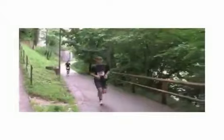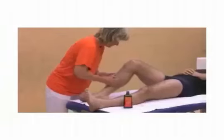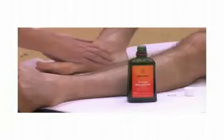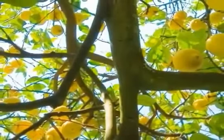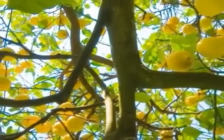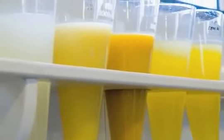Arnica massage oil is effective for warming up your muscles before exercise, outdoor activities and sports, and for soothing and restoring afterwards. Our citrus refreshing body oil is made with lemon peel, sweet almond oil, and pure essential oils from spring lemons grown in Italy. It's ideal for a refreshing and invigorating massage. In fact, citrus aromas have long been proven to lift spirits and improve one's mood.